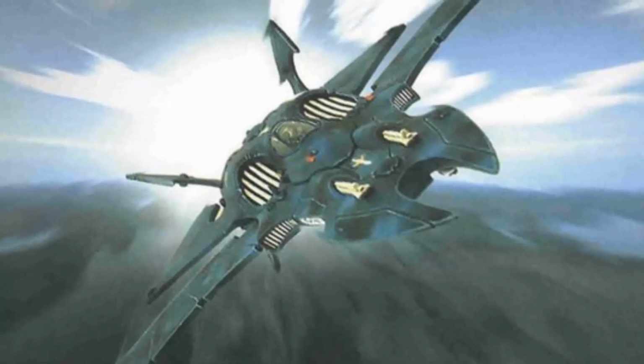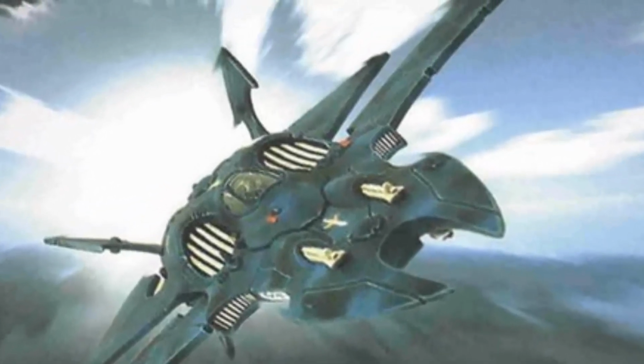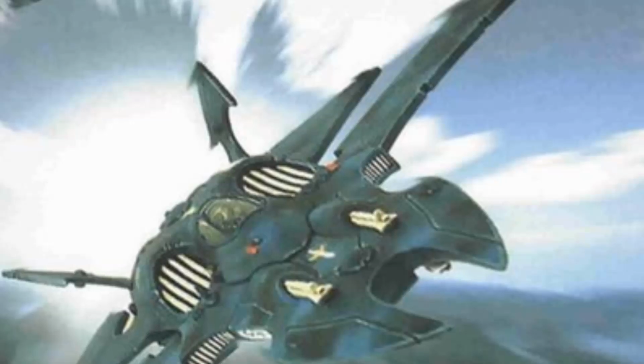So here in this video we will take a deep look at the combat aircraft of the Imperial Air Force, from fighters and their variants to bombers and gunships. So let's get to it. The first one here is the Thunderbolt.